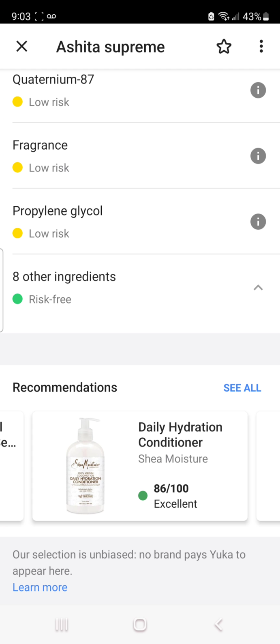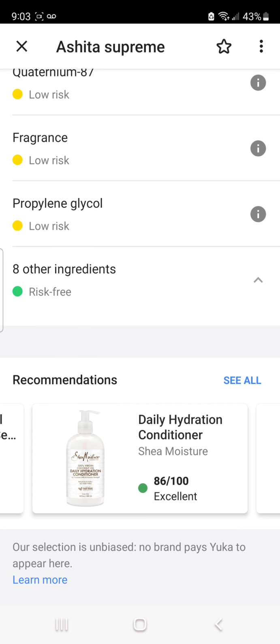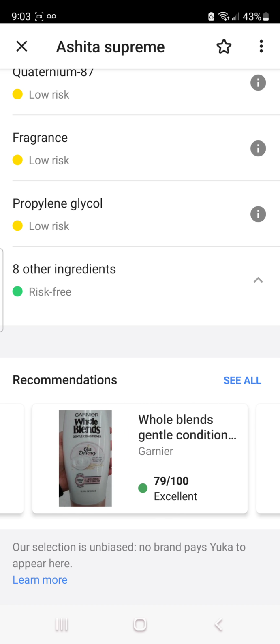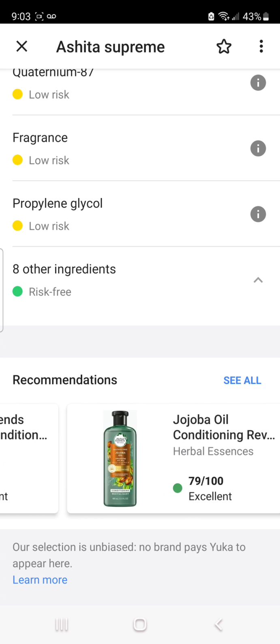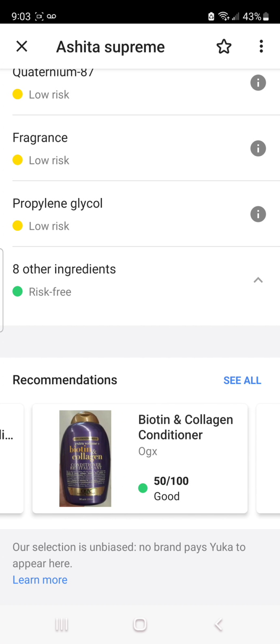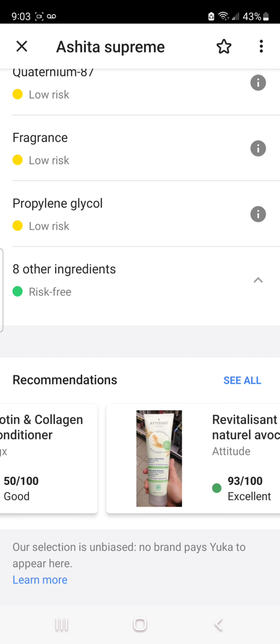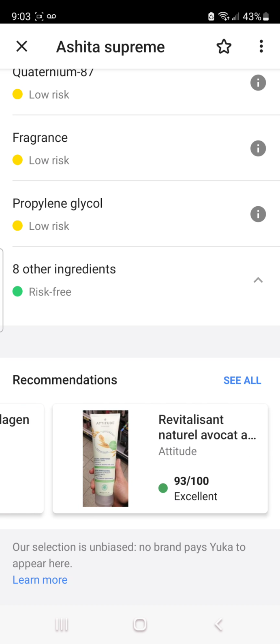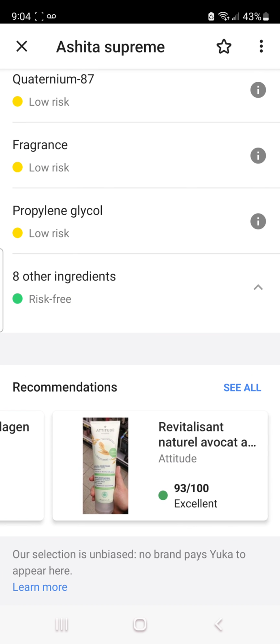I have had a few of them, but I find that my hair is not the right texture for a lot of Shea Moisture. Garnier, I think, who hasn't tried Garnier? Let's be real. Their smells are nice. I have no issues with Garnier. Aveeno is all right. I don't think I've had an Aveeno hair. The OGX, well, and then we're getting to the 50 out of 100s. And I think a lot of these, so that's all conditioner, whereas this one is a hair mask that I just scanned. Some of them are hair masks. I feel like this one, the Attitude, is probably a hair mask.